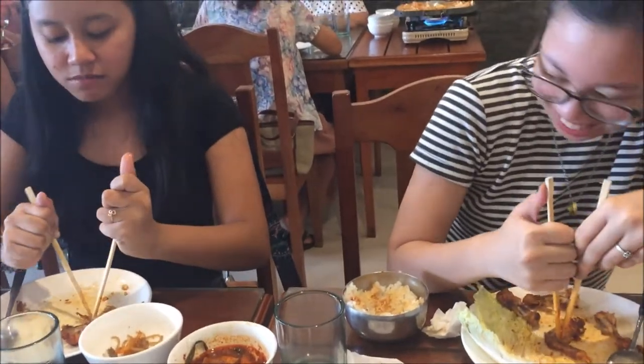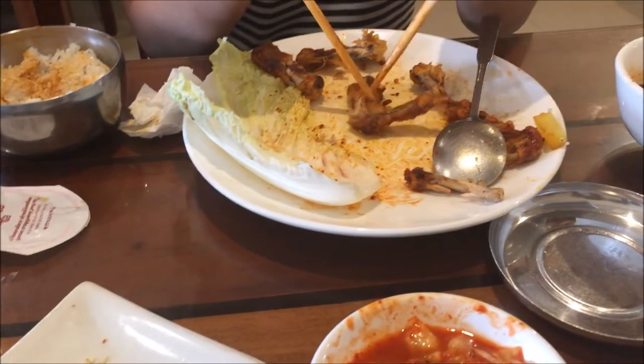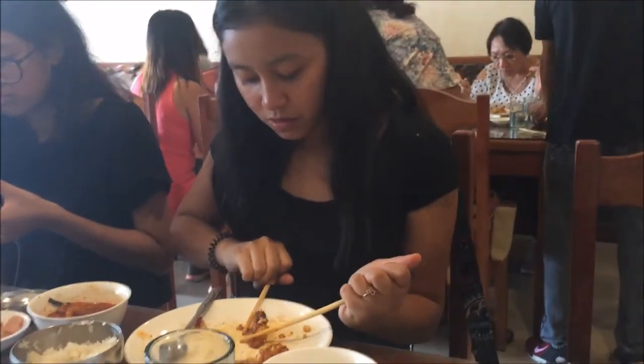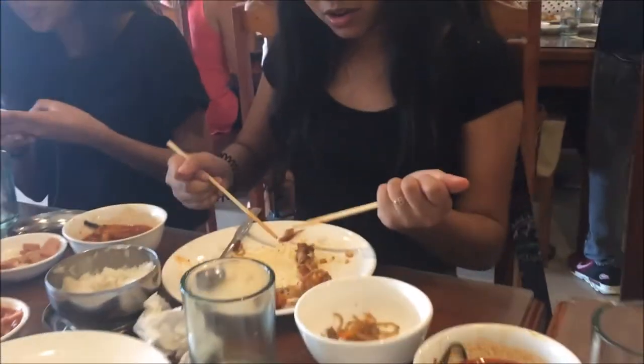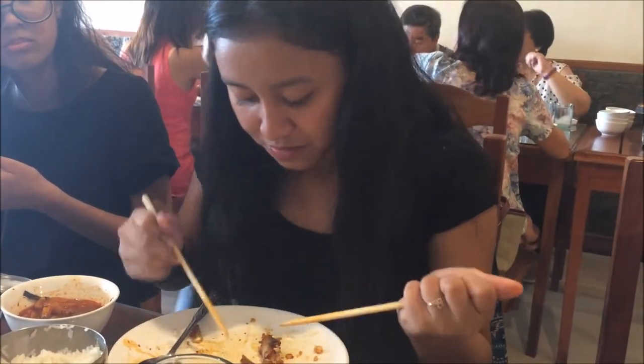This is how you eat chicken wings, because I'm using chopsticks. I'm having a hard time with my food. When you're so anxious, oh my god.